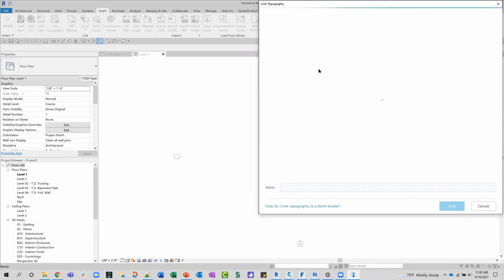Now in this case, because it's a brand new Revit project, never been worked on before, what you would do is acquire the coordinates of that topo object. And what you would see under the, this is really bugging me.